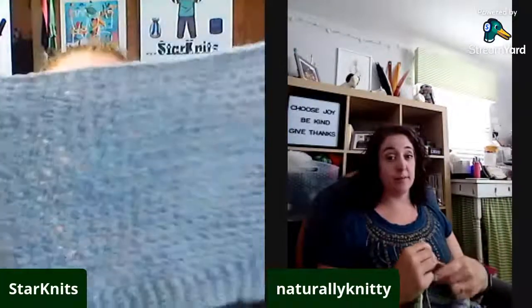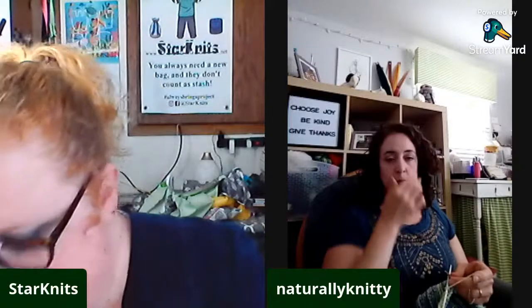And then I also pulled out this because every summer I do this. I want summer tanks. So I pulled out this pattern. It's like a shell, just a front and a back. I don't think it even has sleeves. By TL Yarn. Oh, yeah, I made that one last summer, right? And this is as far as I got.